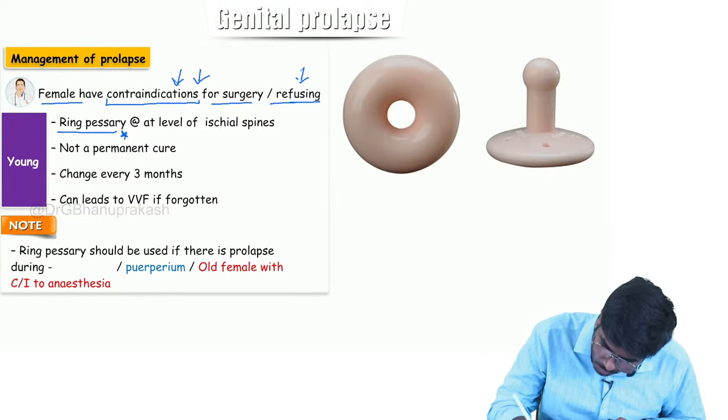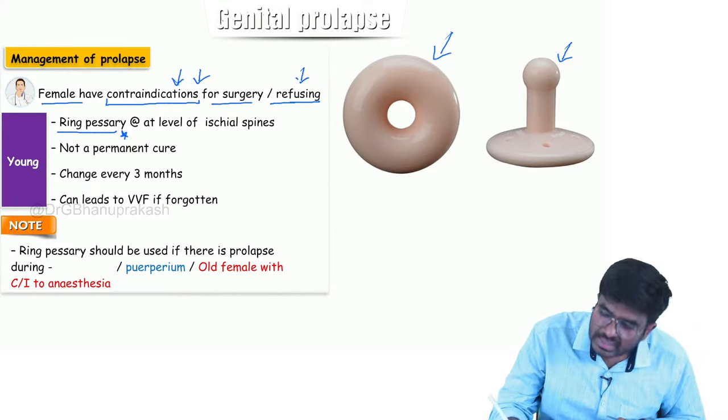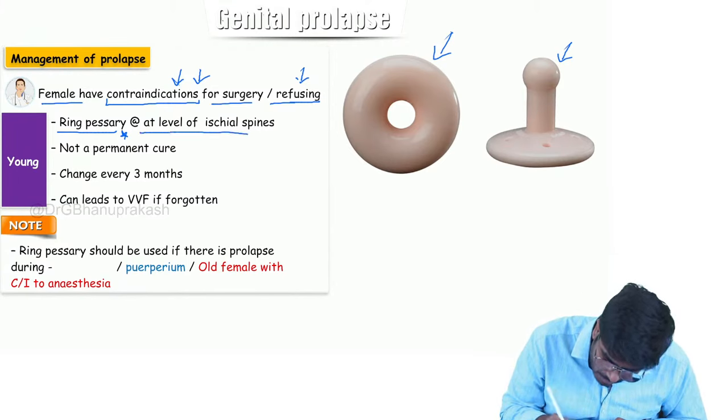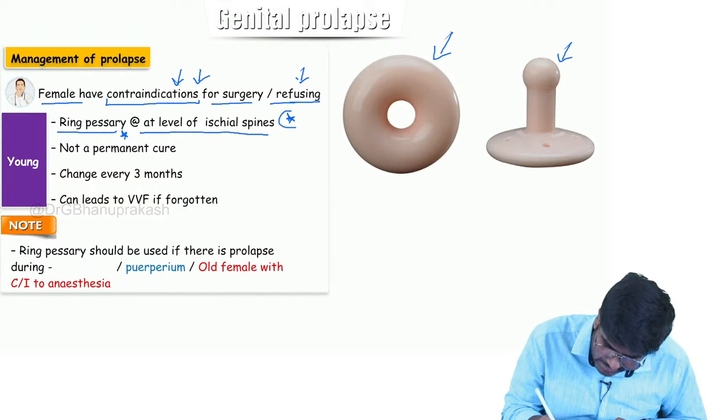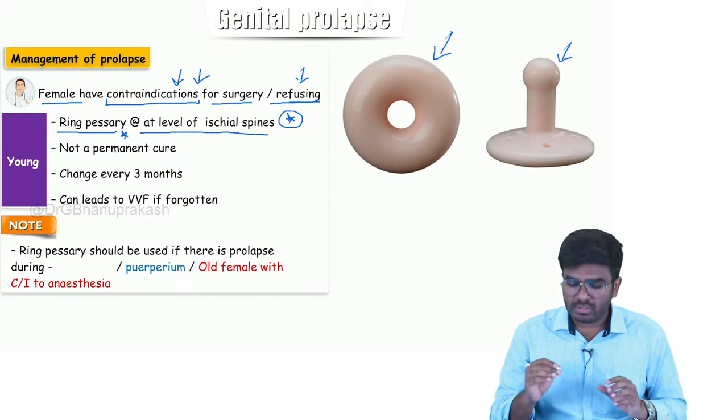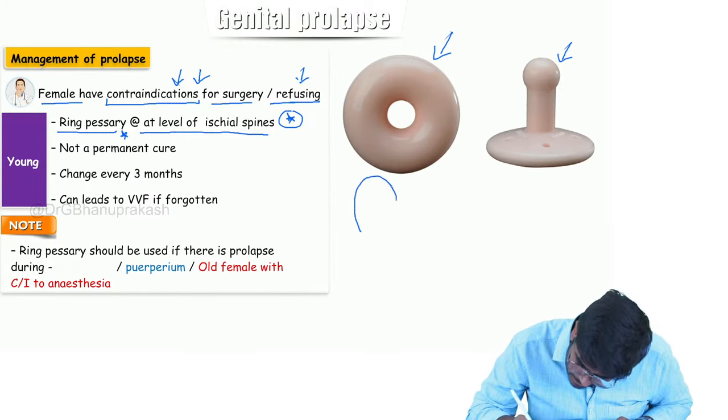See, we are going to keep a ring. This is called the ring pessary, where we keep this ring at the level of the ischial spines. Now, how is this ring pessary going to be helpful? See, here is the uterus. Here is the vagina.